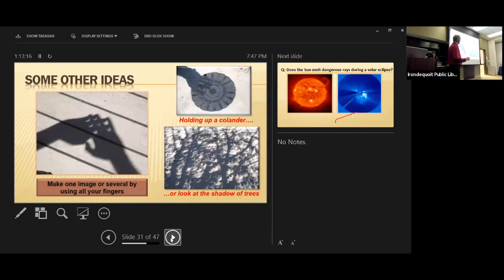But one little girl that had the colander said, I can't use this because it strains my eyes.